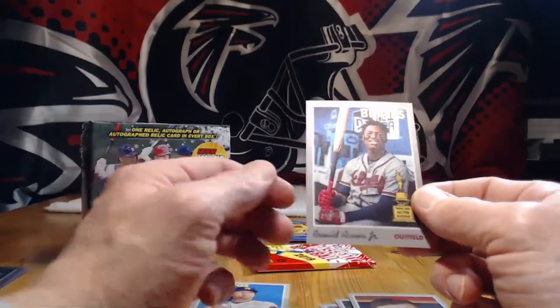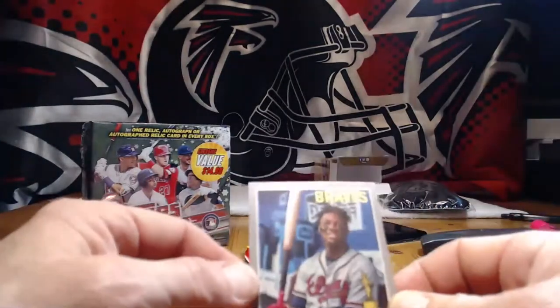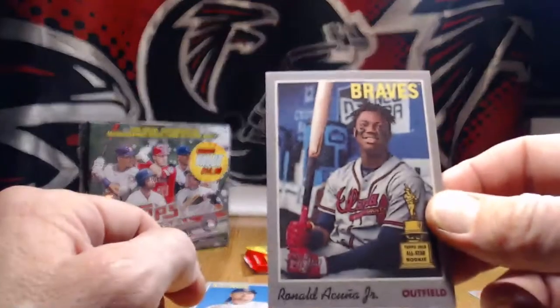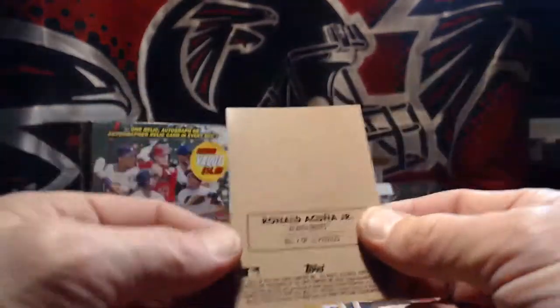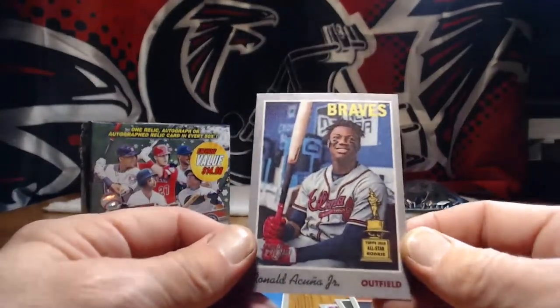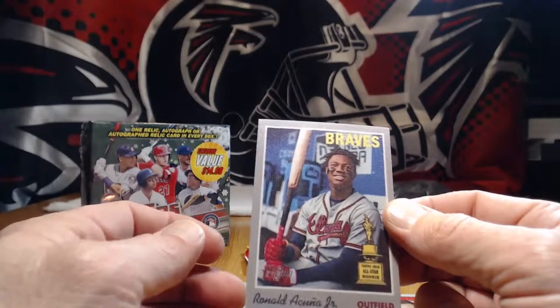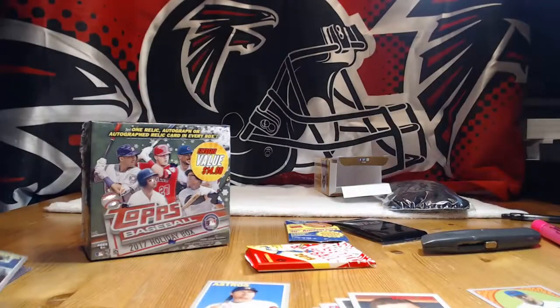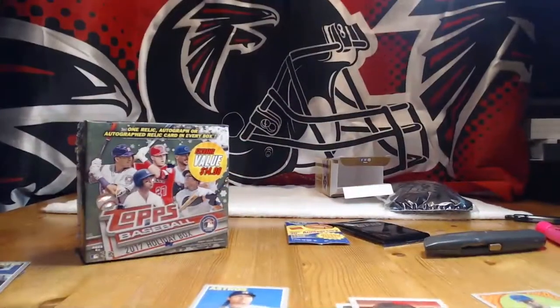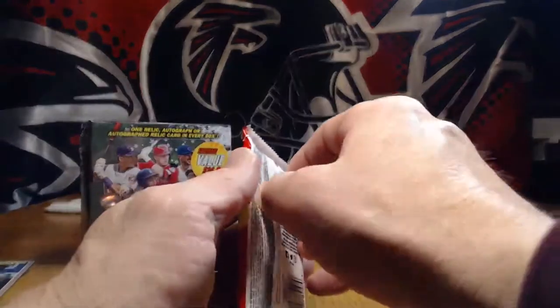Oh, this is the Ronald Acuna Jr. This is the sticker. This is the cloth sticker. Not cut very well, but it's still cool. Not totally centered, but what do you expect from a cloth sticker? Number 7 of 15 photos. That's awesome. Just what I wanted. Interesting. And one more. Oops, one more. I forgot. That's really cool. Which was a little bit better centered, but I'll take it all day long.